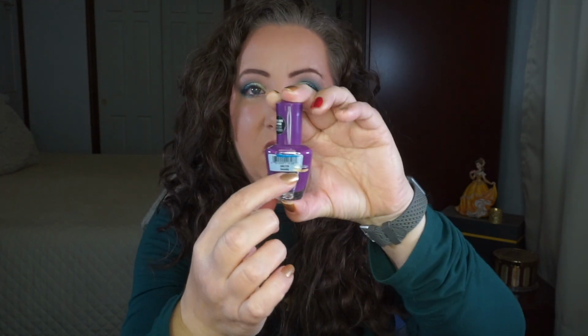This is my only one that isn't old in this grouping of polishes. This is from LA Girl, and my daughter actually picked this out, and so I really enjoy this one a whole lot. It is swanky, and it is such a pretty color, and I'm at the gold.